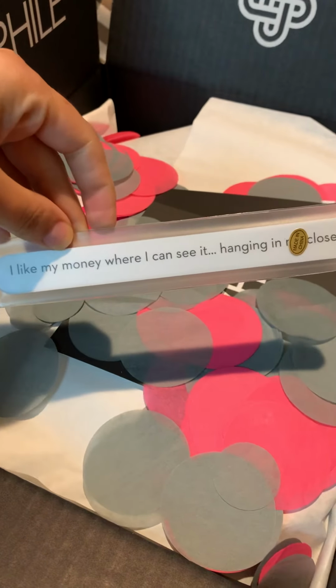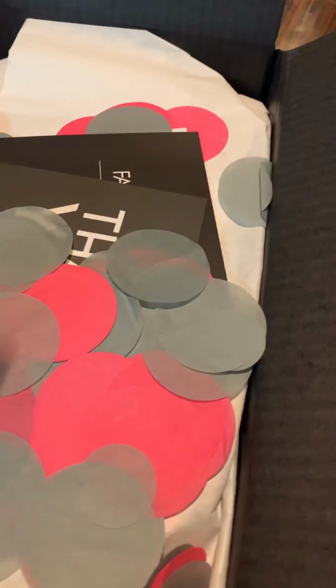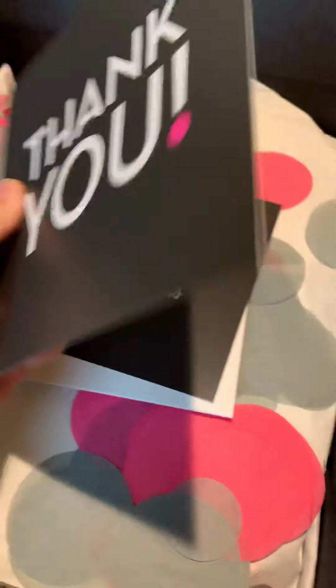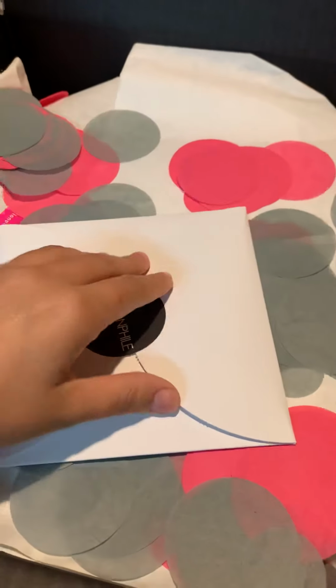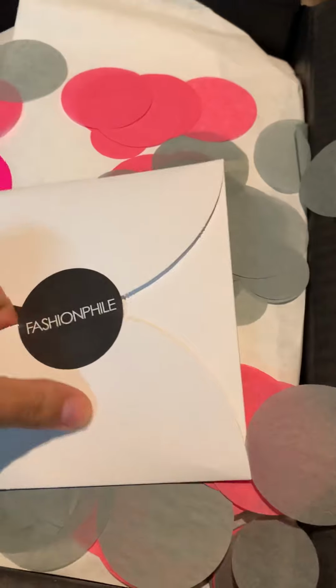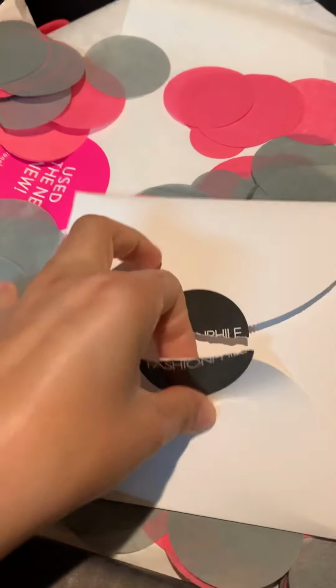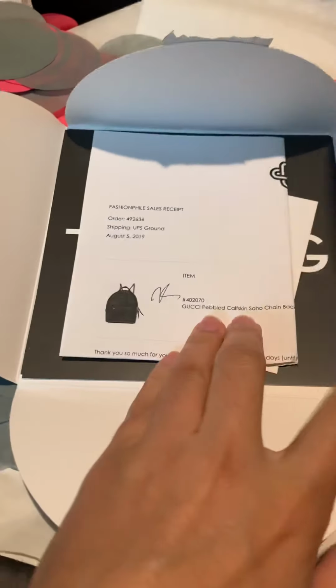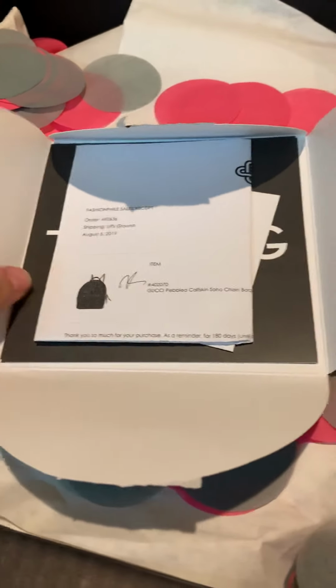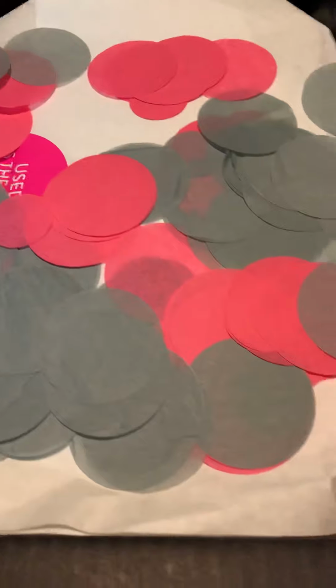You got a little nail filer, cute. It comes with a thank you card. Oh, that's cute. I guess they partnered with me and Marcus. I have no idea what this is. Let's open it together. I think it's like, oh, it's the item. There we go. We'll look at that later.